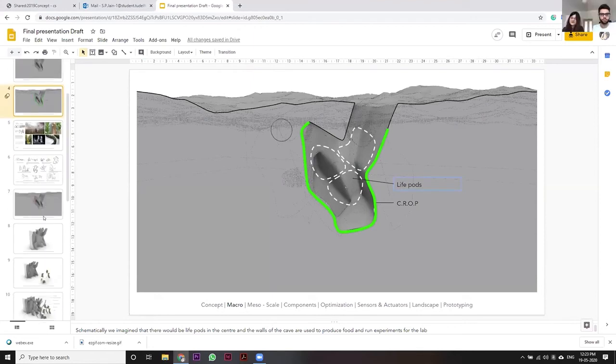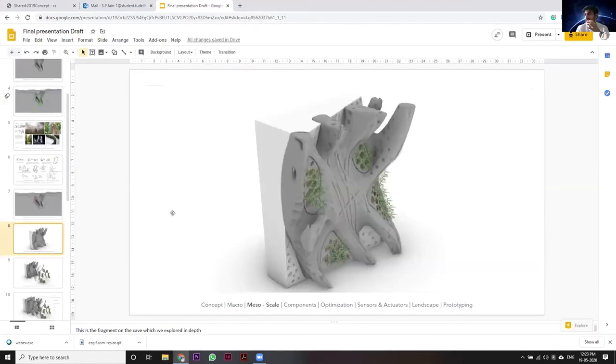The main focus was on the fragment, how we can develop it using structural optimization and acoustical optimization, integrate sensors and actuators, and also integrate landscape into it. So the main efforts went into that. We were a team of 5, each taking different roles. One was looking into landscape, one into sensors, another into structural optimization. It was a team effort where everybody focused on some elements of the design, and then we integrated it all together.